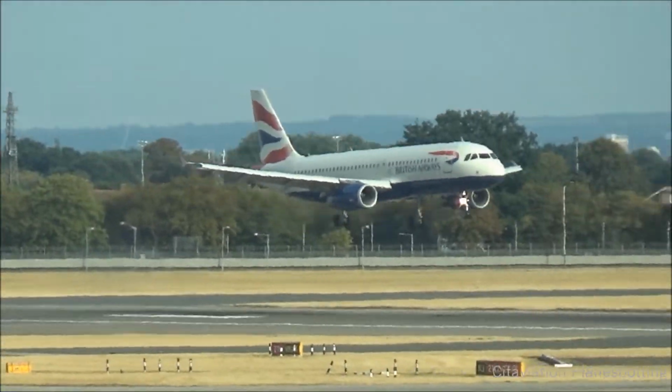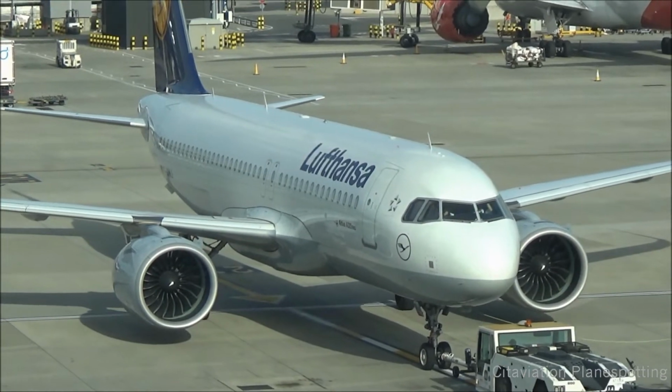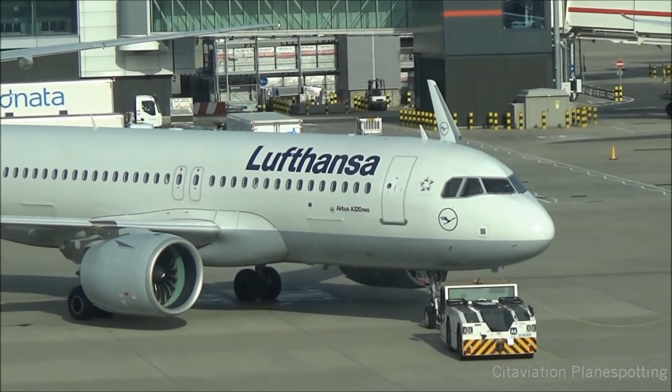Once through security, you enter the spacious departure lounge area. There are a variety of shops and huge glass windows, so I pass the time watching the planes.